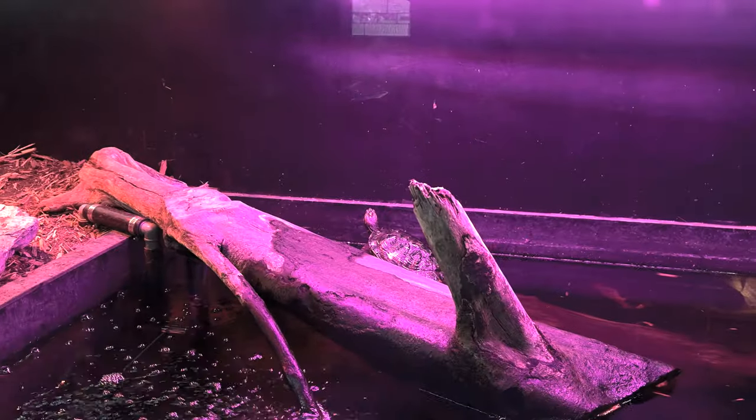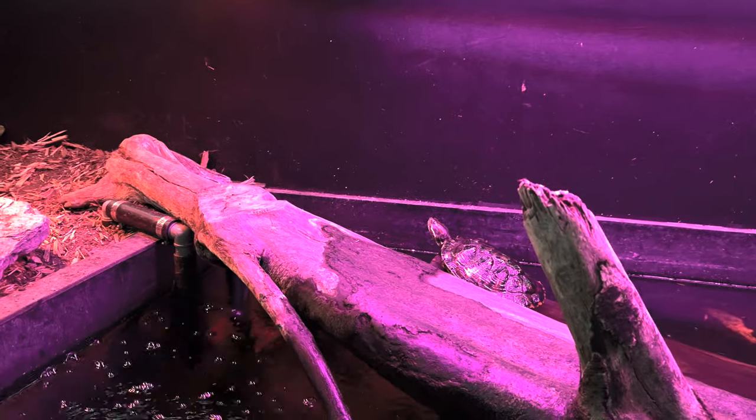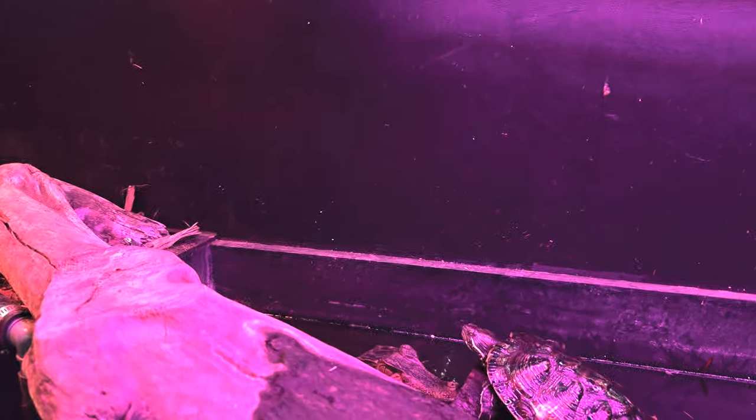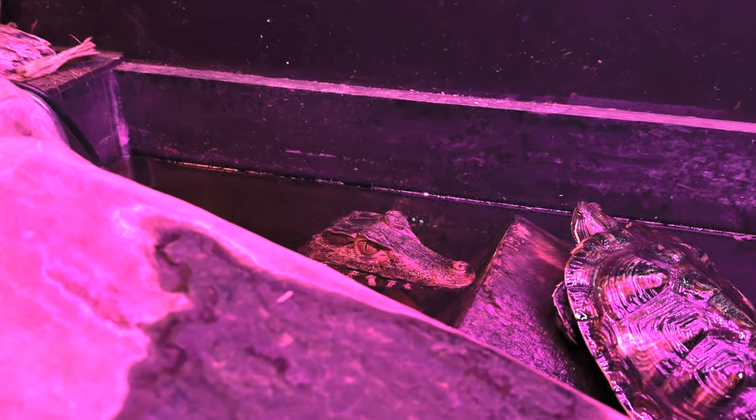Is this a male or a female caiman? I believe she's a female. Is it okay if I kind of... Yep. All right, we're going to get you guys a shot. I've got to climb in here a little bit. Hopefully she doesn't go underwater. Oh, look at her, there she is. Steadying my hand on the log. Beautiful. And what does she eat mostly? She eats a lot of fish. I feed her fish, small rodents, pieces of meat, chickens, quails.